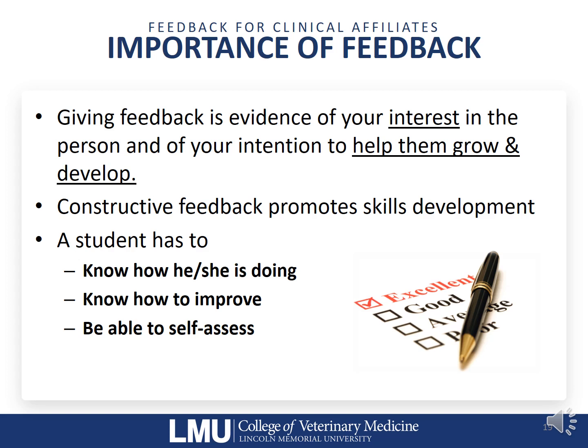Giving feedback to the student is evidence of your interest in them as a person and of your intention to help them grow and develop. It may well be the single most important part of training. More on the idea of intent later.